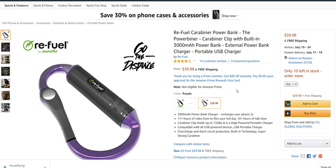So what this is, it's a Carabiner that is also essentially a battery bank or a portable charger for your devices. Goes perfectly with camping since people use Carabiners and they're out in the wilderness away from outlets and power. And it's one less thing you have to carry if your Carabiner also acts as a battery pack. This is called the Refuel, and it's by a company called DigiPower.